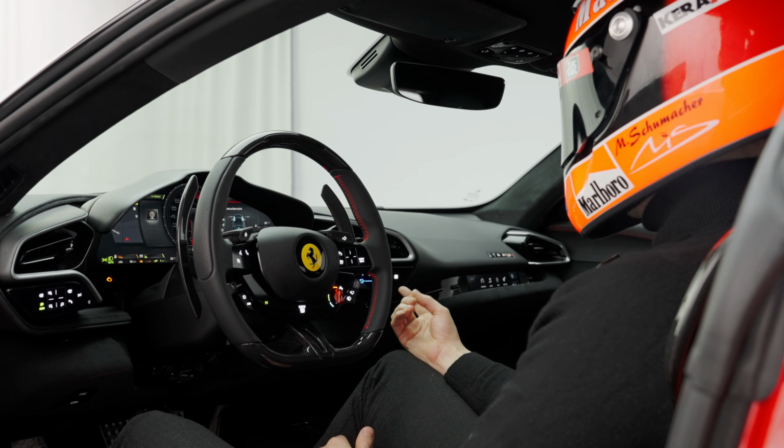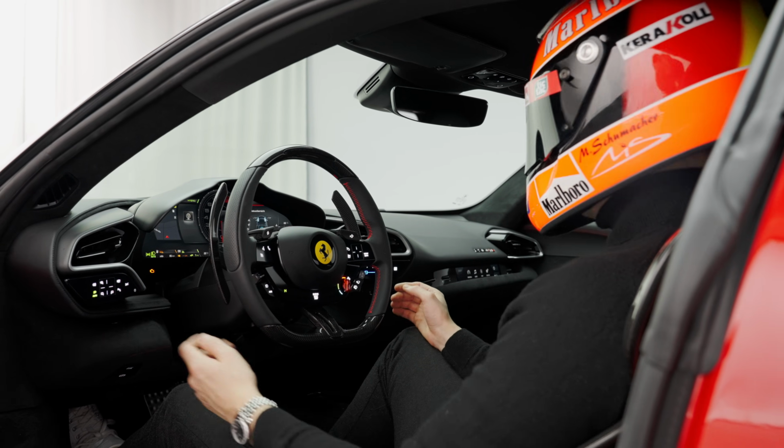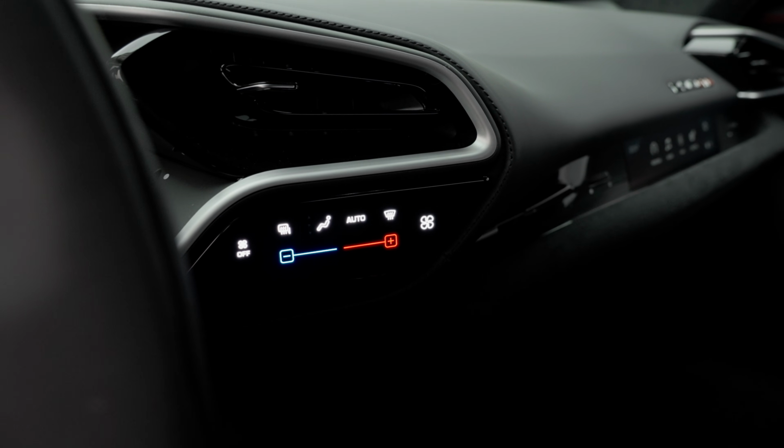On the right of the steering wheel we have pretty much the exact same display or touch controls like on the left, but in this case for the aircon.